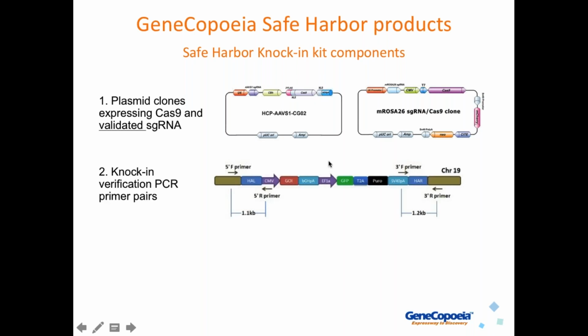The second critical component of this kit is knock-in verification PCR primer pairs. I'll show in a little bit how that works. But when one is doing a transgene knock-in using the Safe Harbor system, it's important to do a PCR analysis using what's known as junction PCR at both the 5' and 3' insertion junctions to verify that the donor construct got integrated into the correct site. Because you can, albeit at a low frequency, get random integration. So we do two PCR reactions using primers spanning the homology junctions in order to verify that CRISPR knock-in worked.